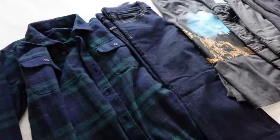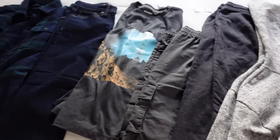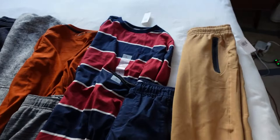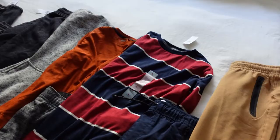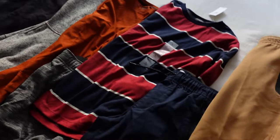Not bad. And this is what we got at Old Navy. I think he picked out really cool stuff. I go there and suggest things, but he's the one that makes the ultimate decision. So he got some cargo pants, jeans, sweatpants, sporty stuff, another cargo pant, a jogger, and these shirts he's been liking a lot. He also got a different one. It's so cute, the colors. He says he likes these types of shirts because they remind him of Stranger Things. They kind of look like they're from the 80s, and he just loves stuff from Stranger Things. He says Mike from Stranger Things was wearing that, so that's why he got this one and the other one. So I guess he likes the 80s style.